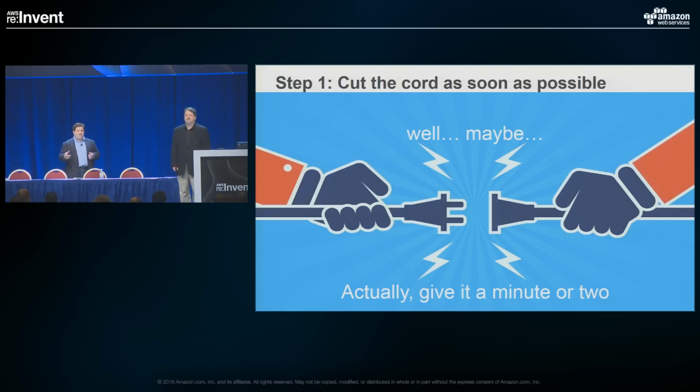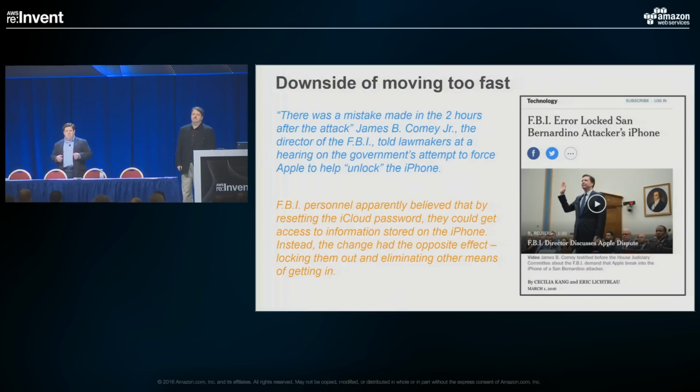I don't think it's always a good idea, and I think there are some reasons to have a game plan that doesn't always cut the cord as soon as possible, and we'll give you a couple of reasons why that might not be the case. Now, when I put the slide together, Richard Comey was not yet famous.